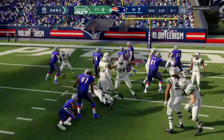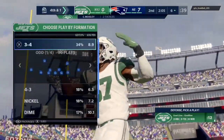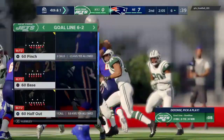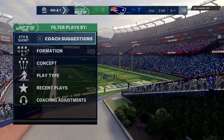Here's Michel. Oh, this is going to depend on the spot, but it's not a very generous one. He looks to be about a yard or so short. A gain of 2 on the play. Brings up 4th and 1. 2 minutes on the clock, 2nd quarter, 7-0 ball game.